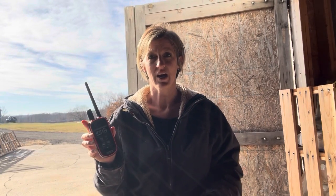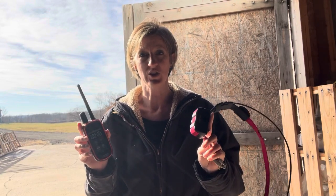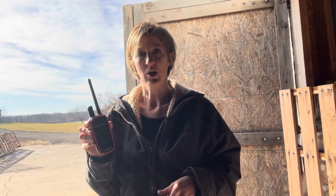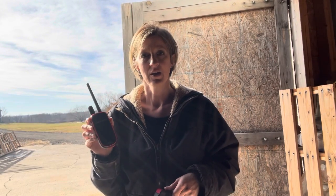So I just have it set up per collar, so I know which dog it is that's near the boundary line, and then I can just push a button. The one so far that I found that works best is a tone. It just sets off a tone and the dog knows to come back. Typically I holler for them at the same time I'm setting it off, so they know why it's going off, that they are somewhere they shouldn't be and they need to come back. So it's really nice and helpful if you have multiple dogs that you're trying to track.